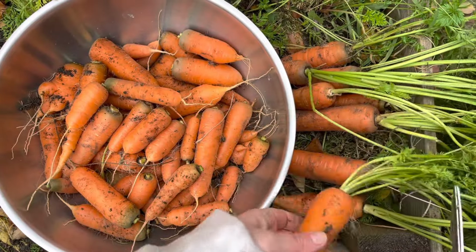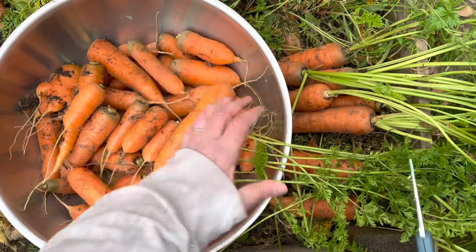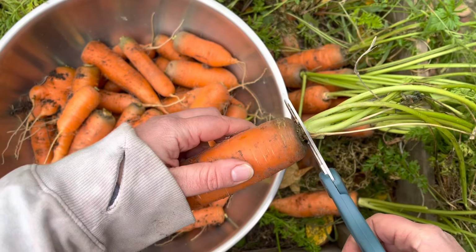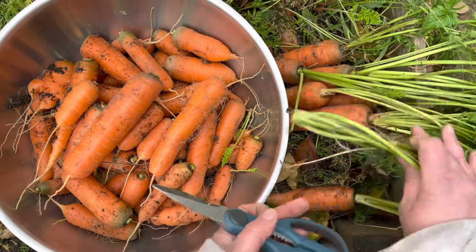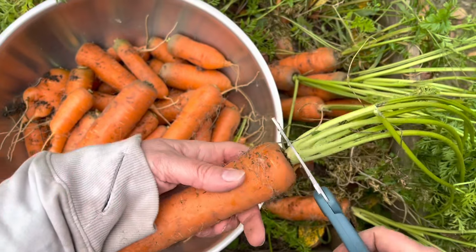The first and very important step for storing carrots long term is to get the greens off as soon as possible. I cannot tell you the number of times people ask me what they're doing wrong and why their carrots won't store and why they become limp and floppy, and it's because the greens seem to suck out moisture and energy from the root if you leave them on.